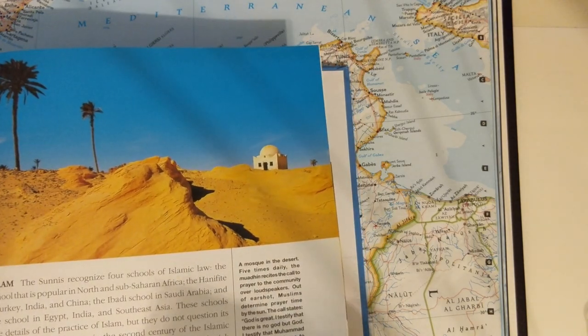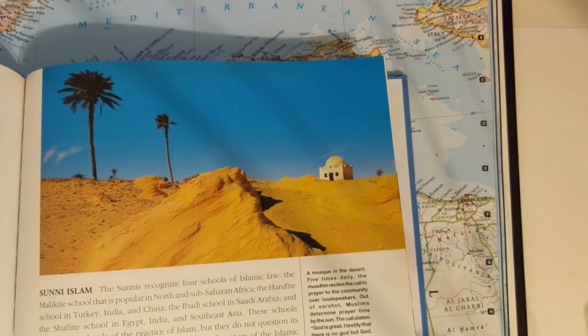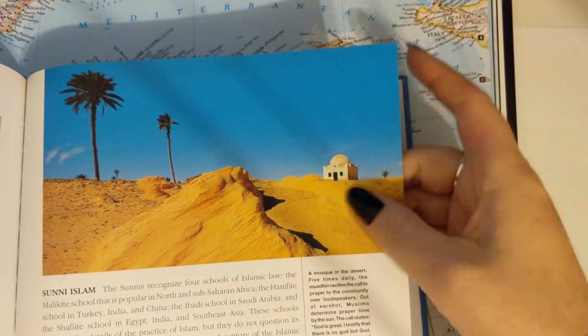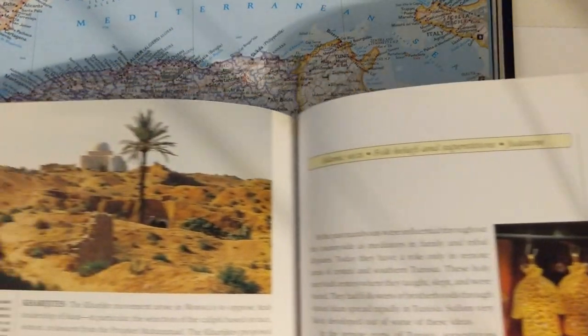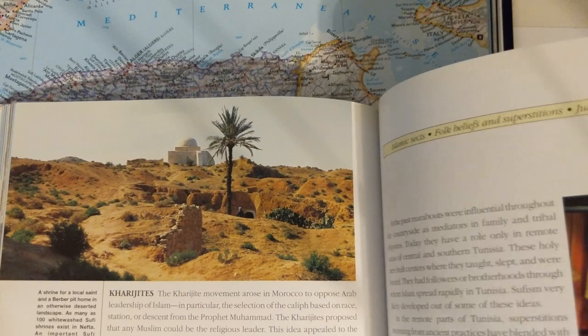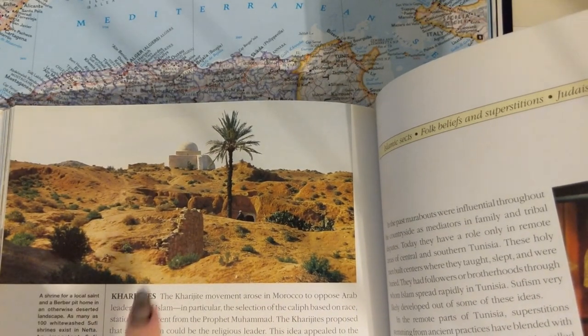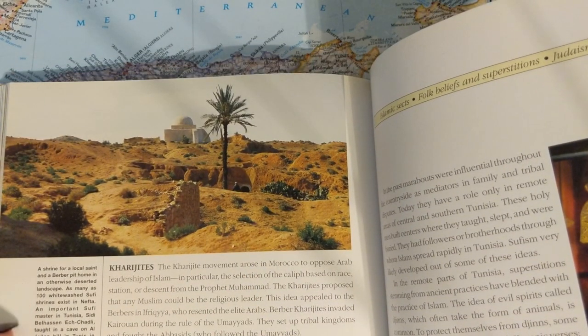I was hoping to be more about Tunisia, not the religion, but isn't that a gorgeous picture? Oh, that's so cool. Look at that little mosque, out in what looks like the middle of nowhere. Here's another one. Oh, that's so neat, isn't it? It says, a shrine for a local saint and a Berber pit home. Oh, that's a house right there, in an otherwise deserted landscape.